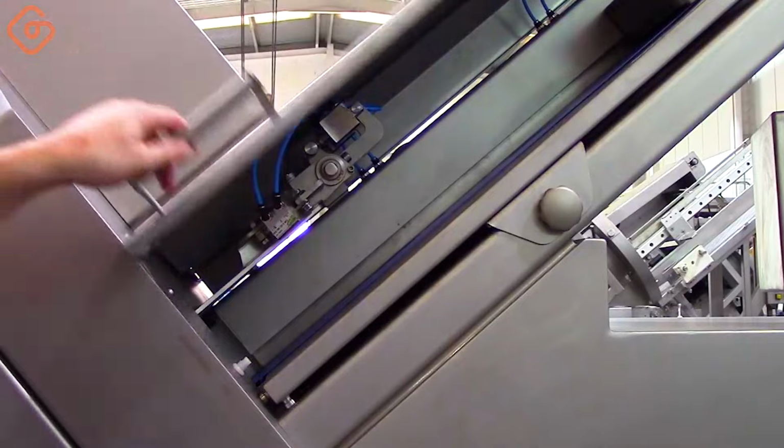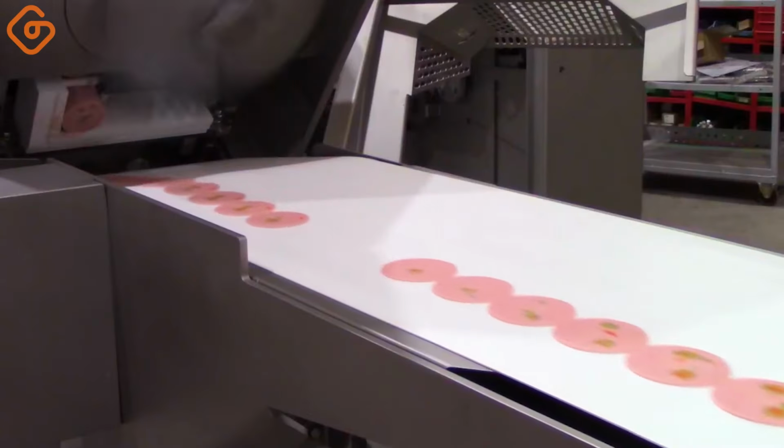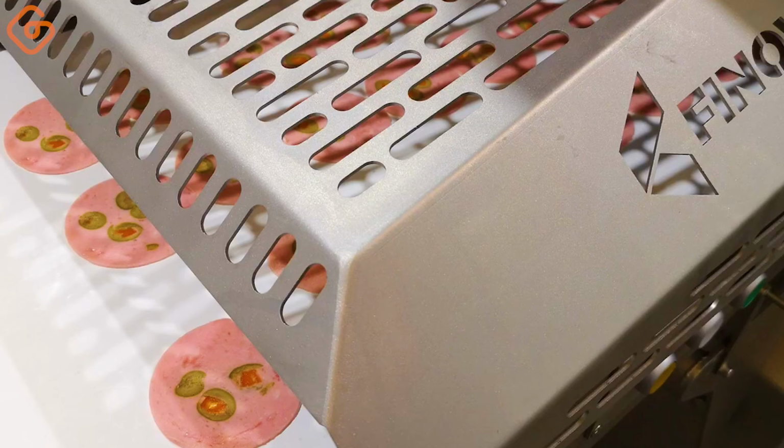Have you ever seen a machine that can thinly slice any type of food with precision? This machine will give you goosebumps because of its incredibly thin slices. What type of food would you most like to have sliced thinly?